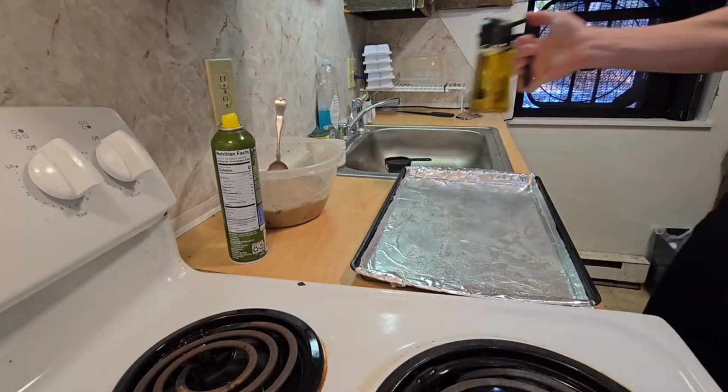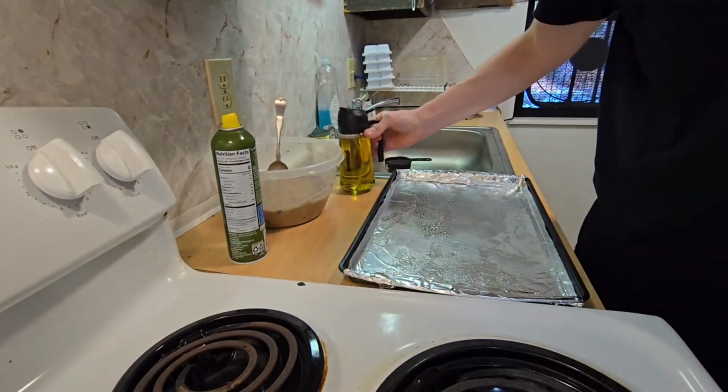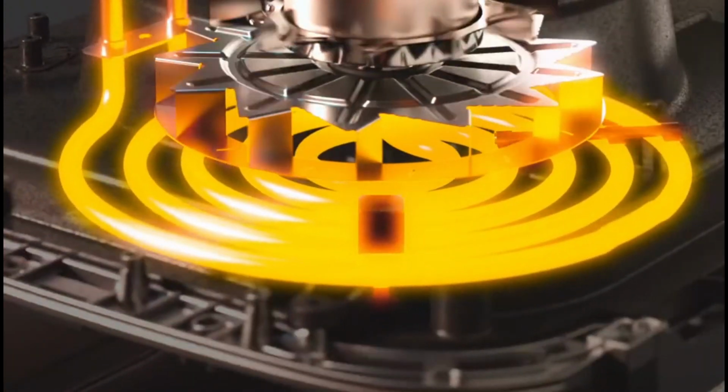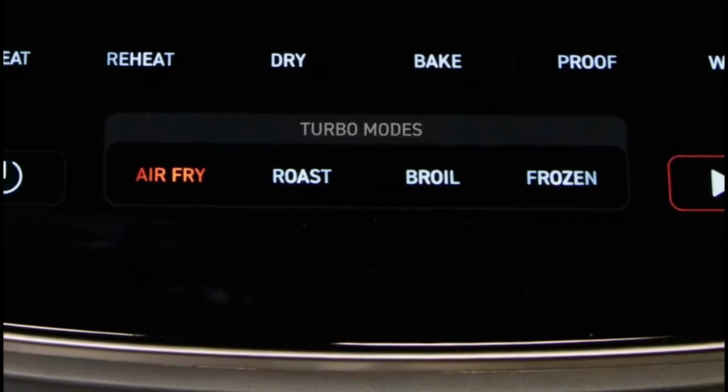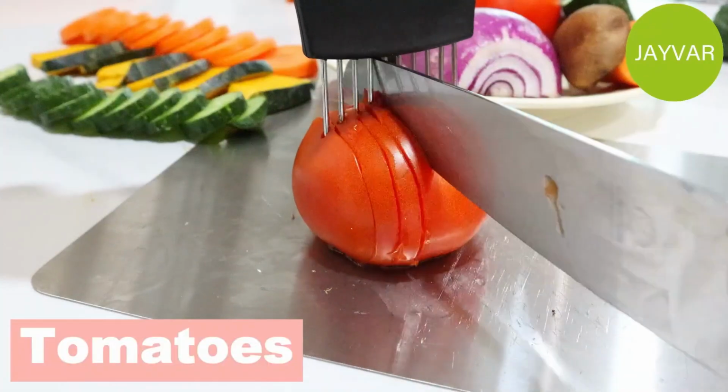Looking to save space without sacrificing functionality? In today's video, we're counting down the top 5 compact kitchen appliances that deliver big performance in small packages, perfect for apartments, tiny homes, or anyone trying to maximize counter space without compromising on convenience.